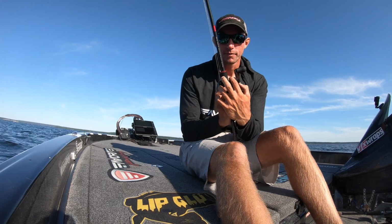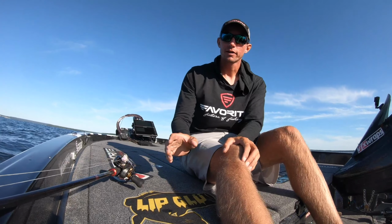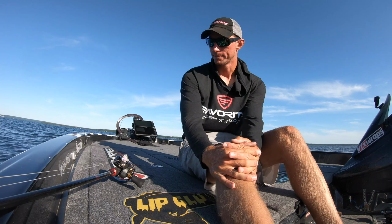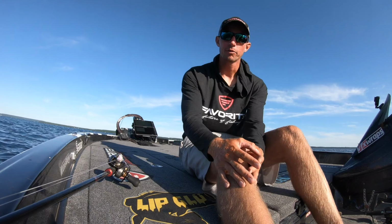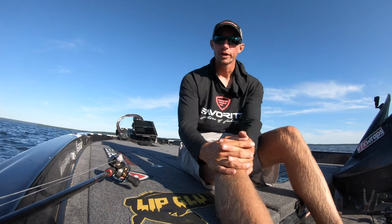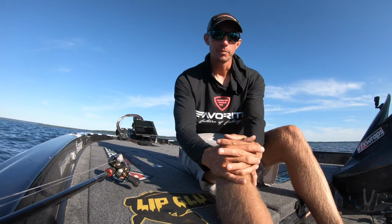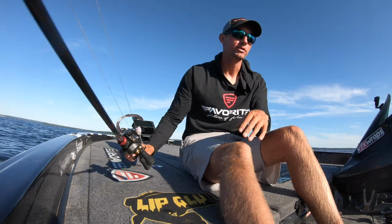8.1-to-1 gear ratio. I wanted the fast gear ratio to be able to ski them in once I got them hooked, and be able to wind that frog in quickly to make more casts. But that was the setup. I had 2 of these on the deck, a couple different colors, that kind of stuff. You know, I did catch 1 or 2 on a horny toad and 1 or 2 on a fluke. I was throwing on the same setup here, but for the most part, the frog did the most damage when I was in the grass.